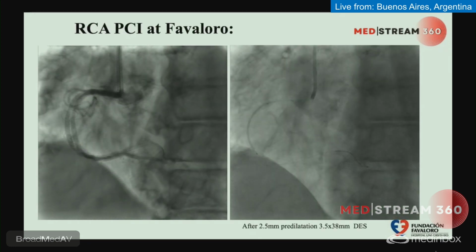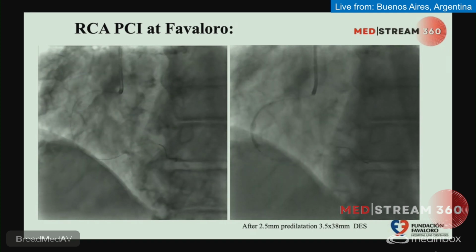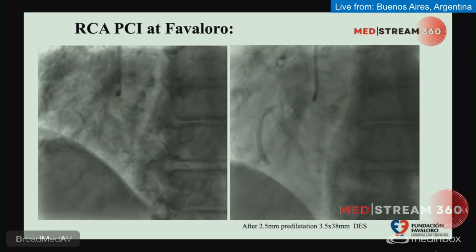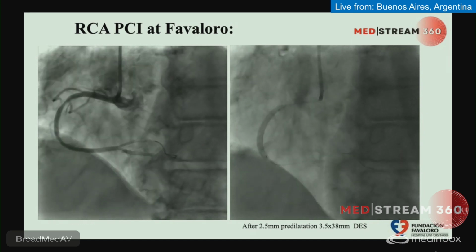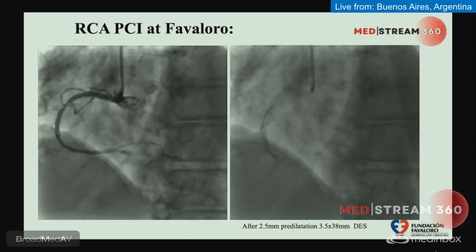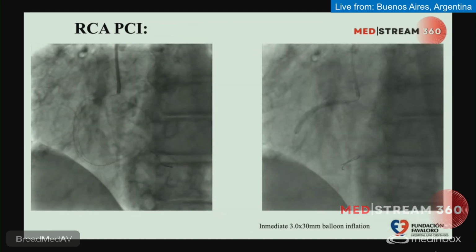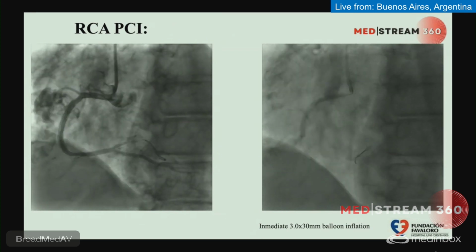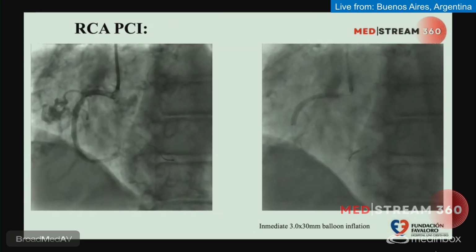So we use a regular wire by a radial approach, probably right or wrong, I don't know. We decided to use a nominal balloon with the stent. The stent implanted was 3.0. We used a 3.0 long balloon for predilatation of the whole segment. But after this predilatation, we have this significant perforation.